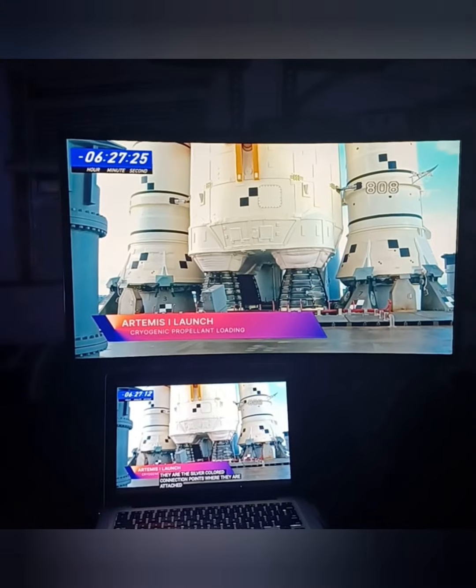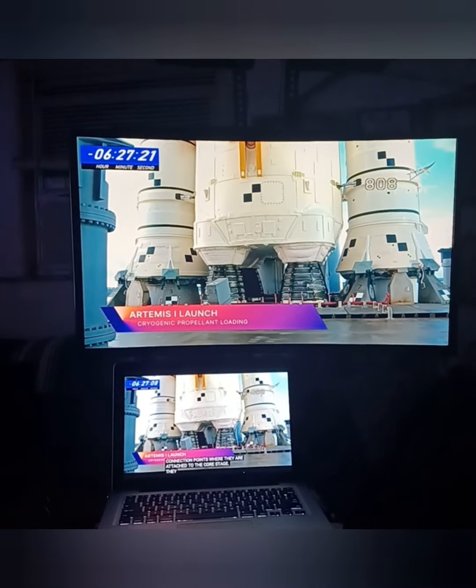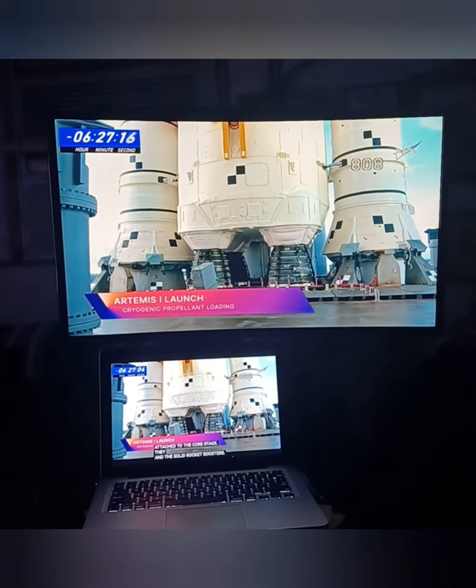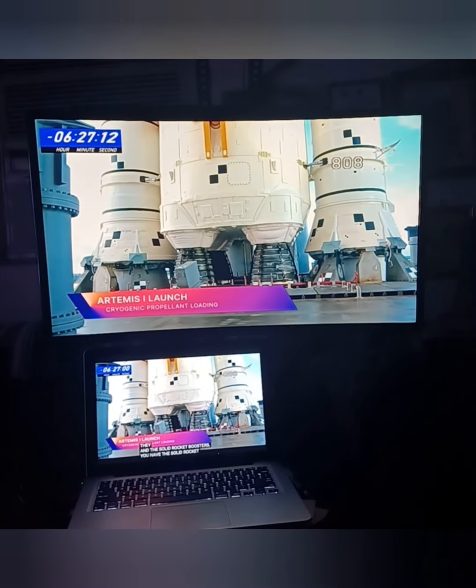You can see those, they are the solid rocket boosters, with silver-colored connection points where they are attached to the core stage. Either side, they are attached to the core stage, but the core stage and the solid rocket booster are not affected by temperature.